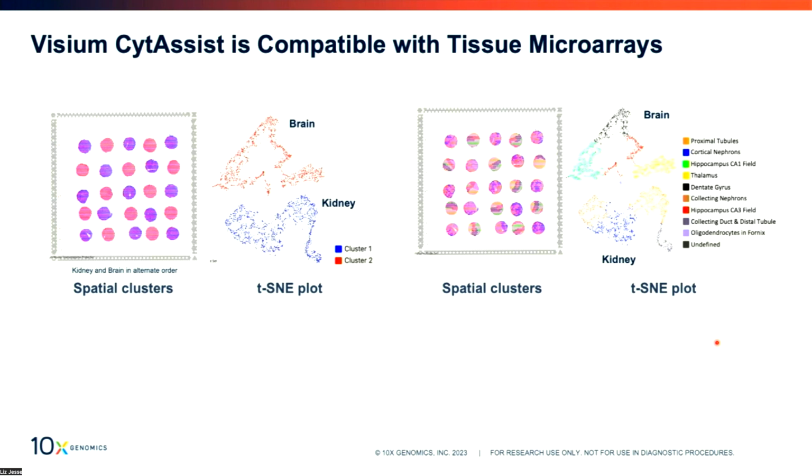So people that are doing a lot of those needle punch biopsies for different tissues, you can actually run different tissues on the same capture area and be able to pull apart those results. So you can see this alternating tissue microarray where we're able to work with brain and kidney samples. And so you can see these in alternating order here. Not only are you able to pull apart the brain and the kidney as being different samples, but you can also go in and actually see the individual spatiality within those clusters.